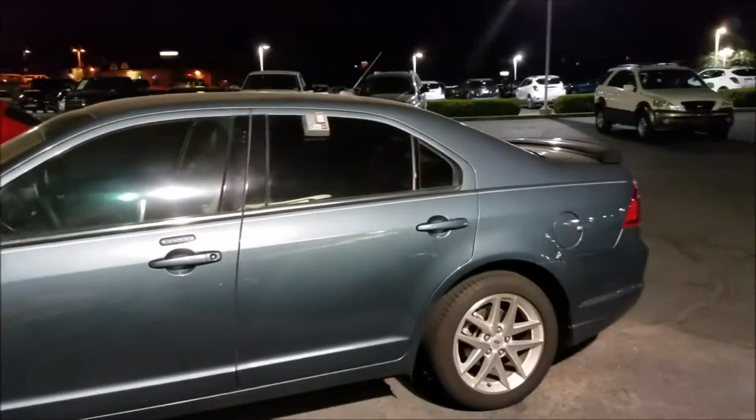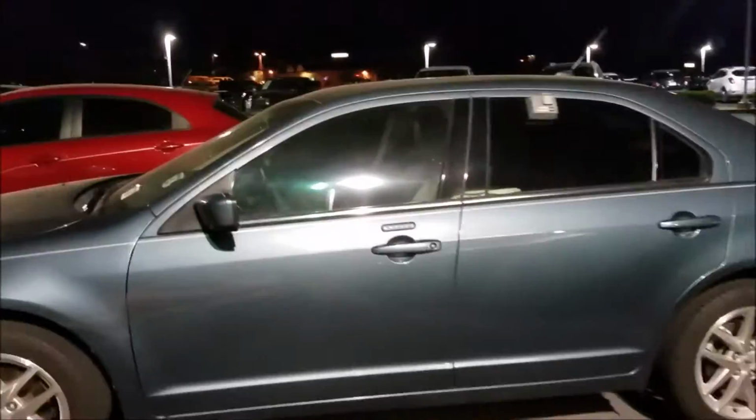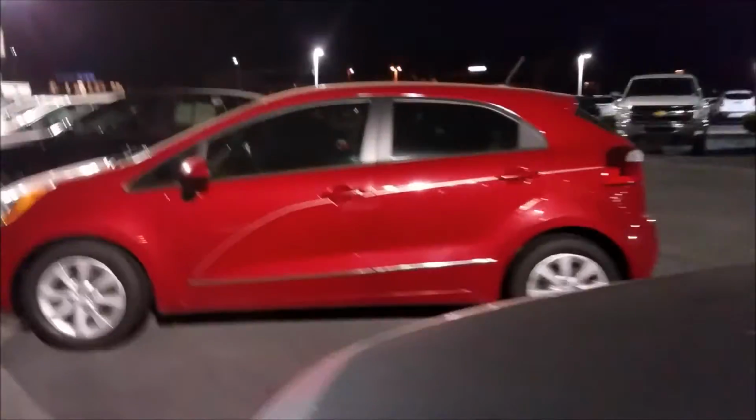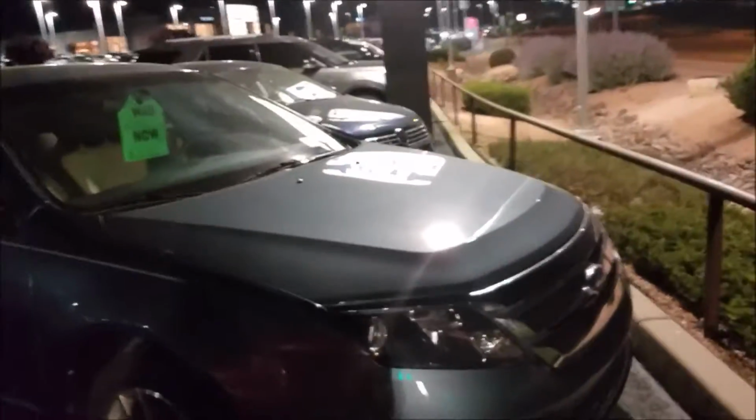Okay, this one's got me very curious. This is going to be in my price range. It's a Fusion SEL. If I remember right, it's a 2011. Step back here so you can see. I have always thought the Fusions were great cars. Was 95, now 84. If this is in my price range, this is absolutely a possibility.